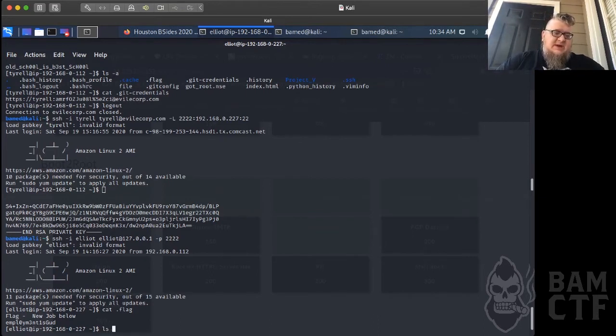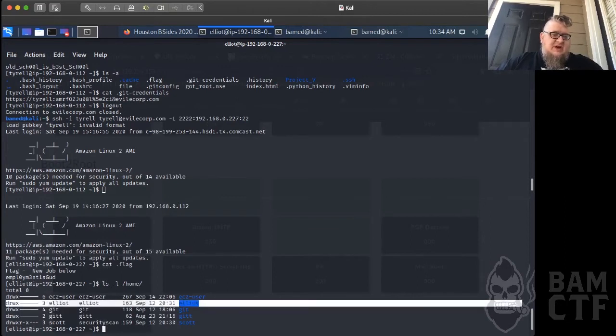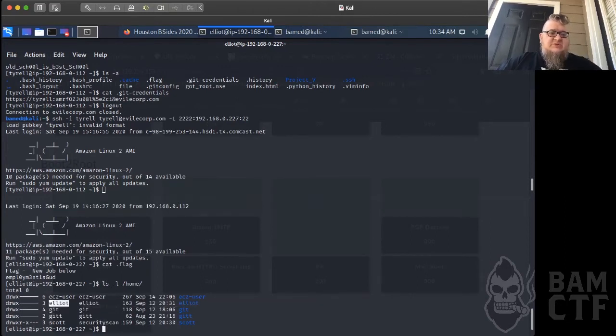Let's take a quick look at the home directory. So this is interesting. Everybody else's home directory has the permissions of the user. This is the user who owns it. This is the group. When you create a user in Linux, by default it's going to make a group of the same name. And the permissions, so these are directories, we've got read, write, and execute for the user, but they're blank for everybody else.